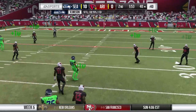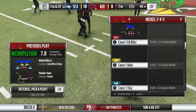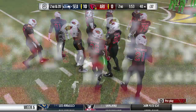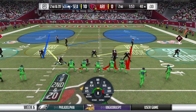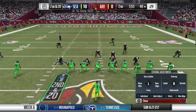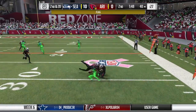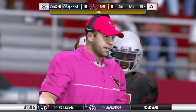Here's Wilson, the intended target, Doug Baldwin. And that'll bring up second down. On second down, Wilson drops it underneath for Rawls, and he'll work it inside the 30 to the 29-yard line.